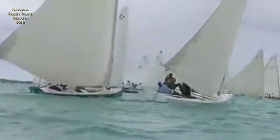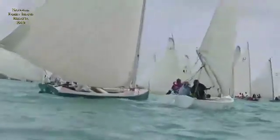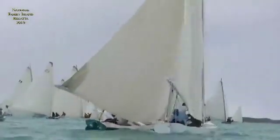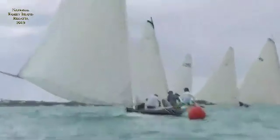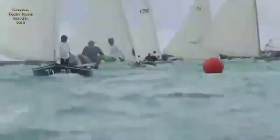And Reg, you don't want to say this one is over this early, and I'm not going to say that just yet. Stefan usually holds on to a lead. Stefan is usually good at holding the lead. Once he gets out front, he's the Tiger Woods of sailing. If he gets out front, he holds on to his lead.